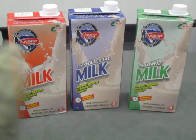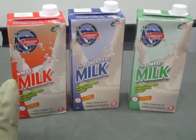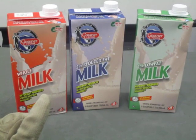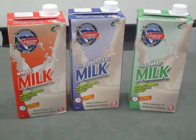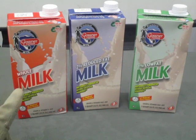So I highly recommend this stuff. It tastes good. You can drink it cold. You can drink it warm. It tastes better when it's cooled down, but it's perfectly fine to drink it when it's warm. So highly recommend it. How much does it cost? I think when I got the last batch of it, it was between $1 to $2 a quart. I don't remember the exact cost.